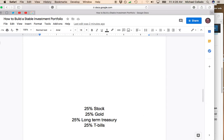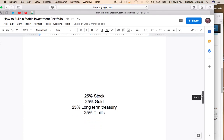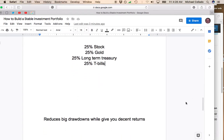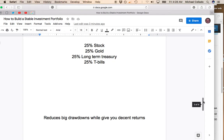So the good news about this kind of strategy is that you can literally use 4 ETFs to create your own permanent portfolio. And I'm going to show you the ETFs. And the great thing is this strategy, and I'll show you later because I'm going to show you a back test of the permanent portfolio, I'll show you that it has up years and down years.